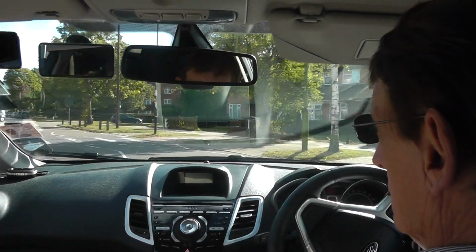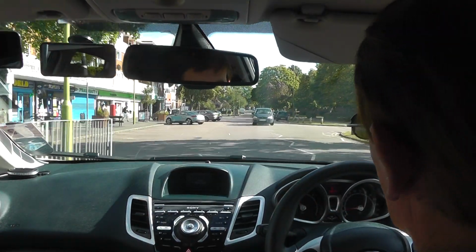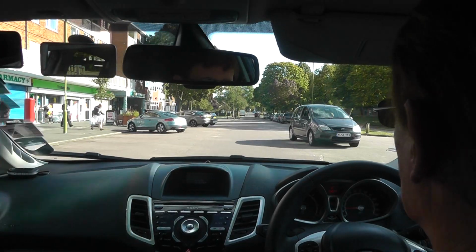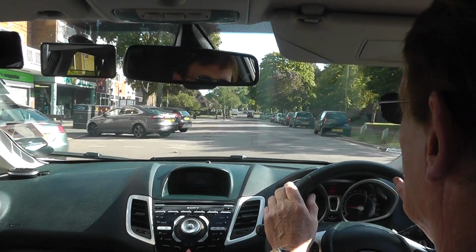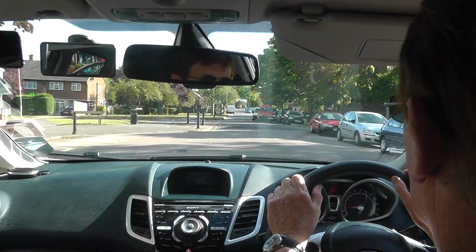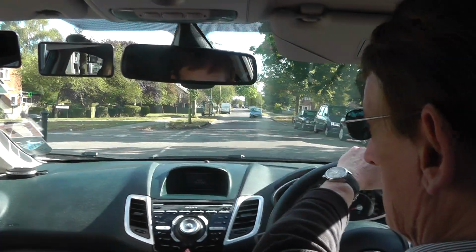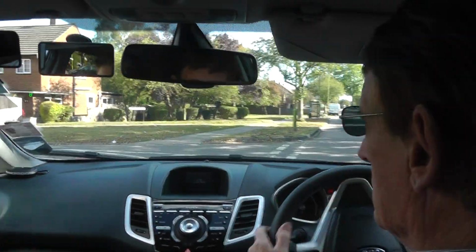So what do you think the consequences would be if you are signalling late? People won't have time to react. And what about if you're signalling too early as well? We're going to turn left here, please, Tony. What about if you signal too early as well? If I signal way too early, they might think I'm pulling over, wouldn't they? They might well do, yeah. And what would the consequences of that be? They might just try and overtake me.